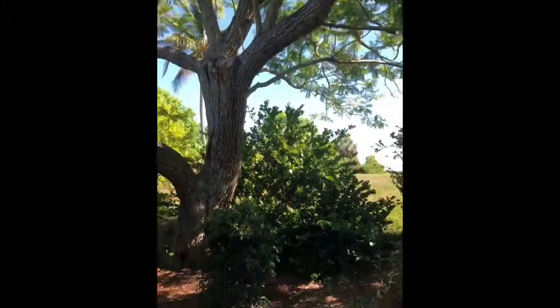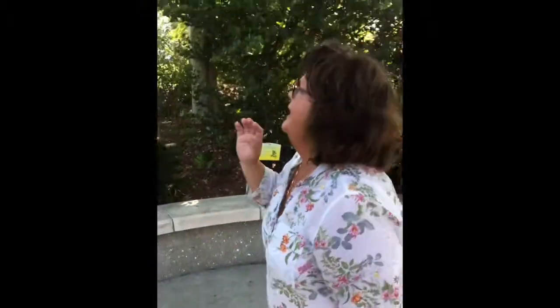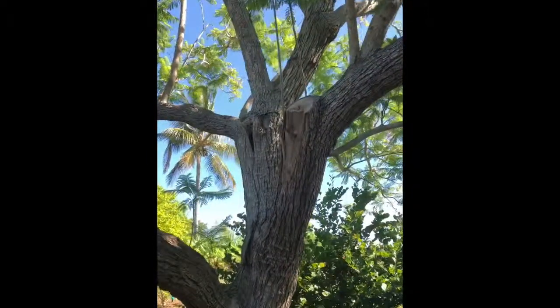Calusa! Hello, tree. Did you hear it? I did. I didn't. I love it. So there's this magical spot here that if you turn and talk to the tree, you actually hear the sounds reverberating back to you. It's the most unique experience. So if you come to the Mound House, don't forget to talk to the tree.